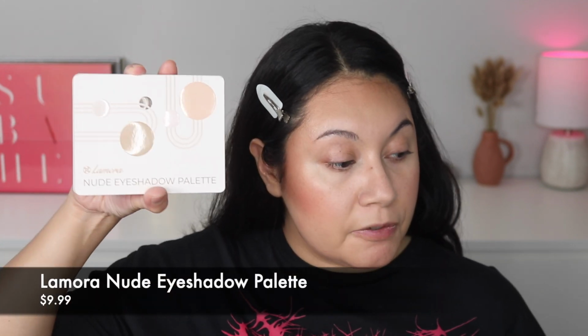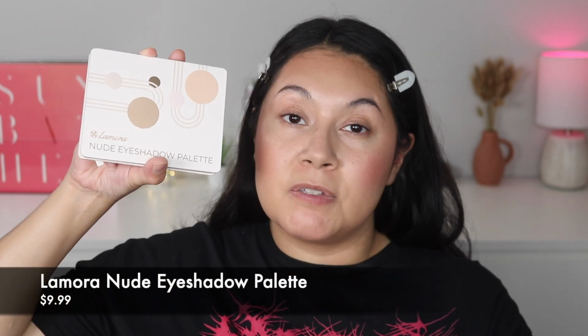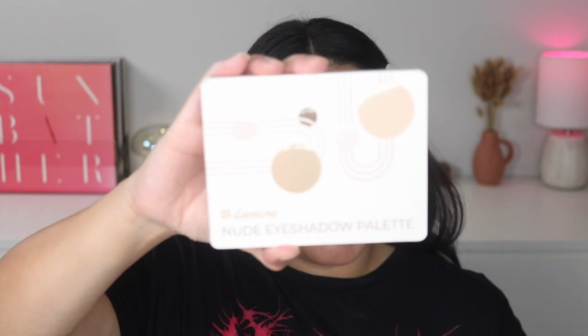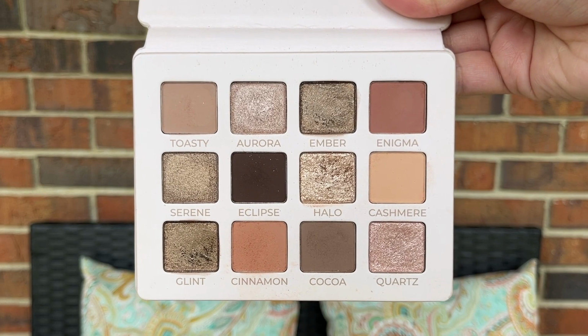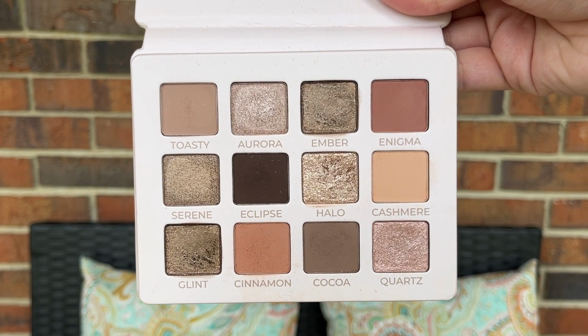I'm gonna be using the Lamora Nude eyeshadow palette, and this one is aimed at being a dupe for the I Need a Nude eyeshadow palette from Natasha Denona. I have used this palette a few times now, and I do really enjoy it, but I wouldn't call it a dupe for the Natasha Denona one. It's just not the same quality.